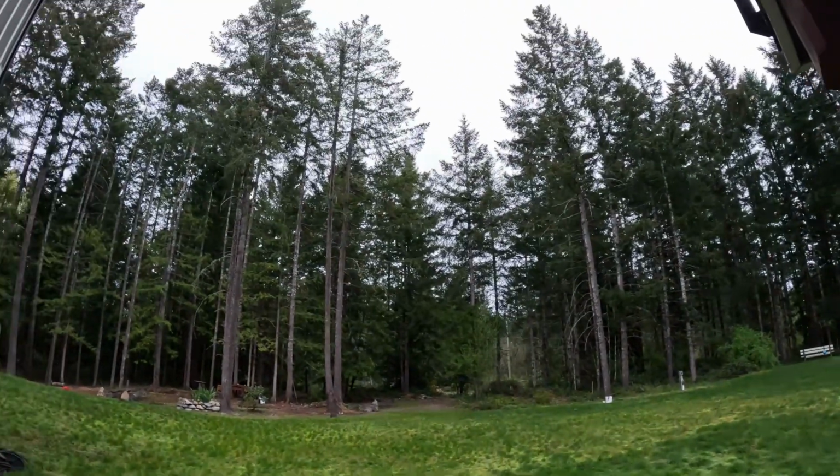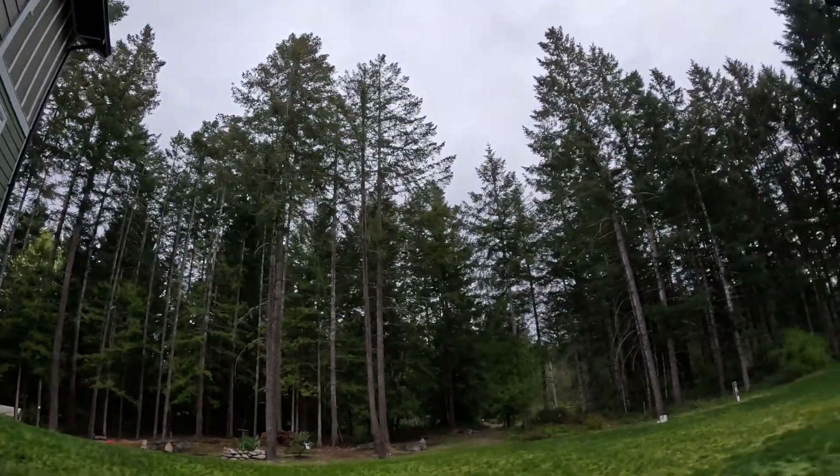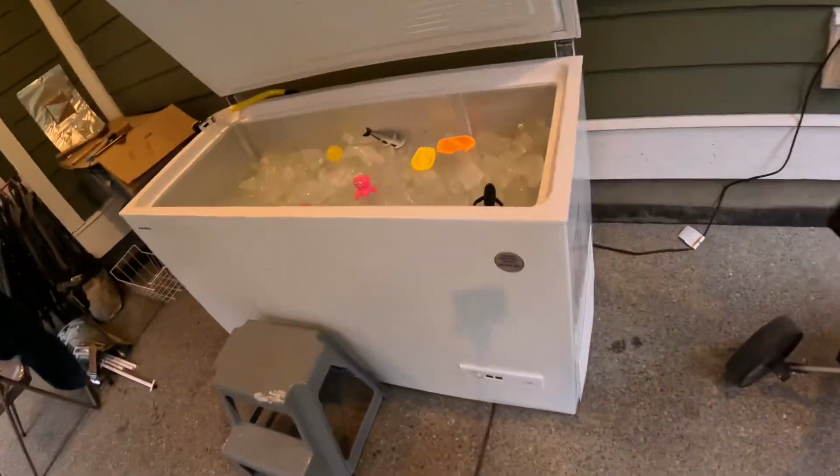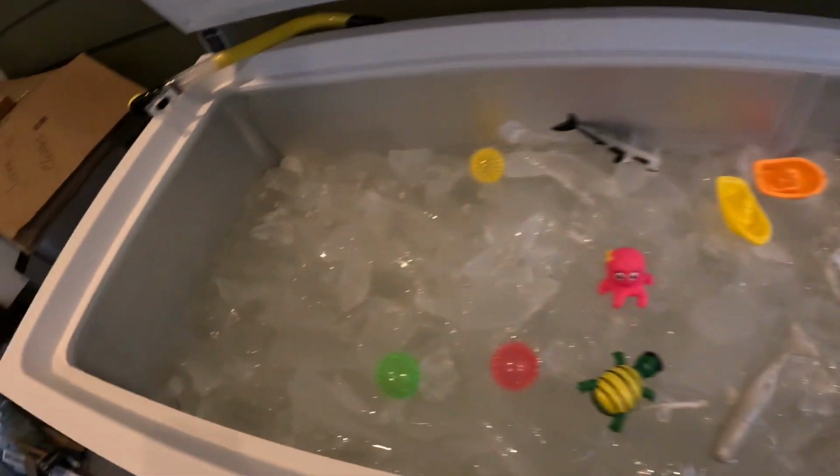Good morning, everybody. You could tell it's raining just a little bit. It's kind of gray out, but that's okay. My ice bath will cheer me right up.